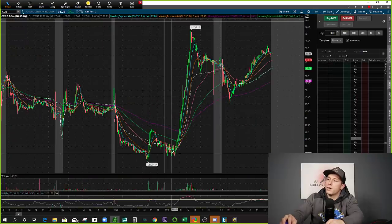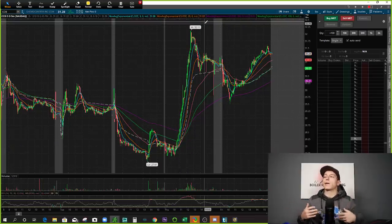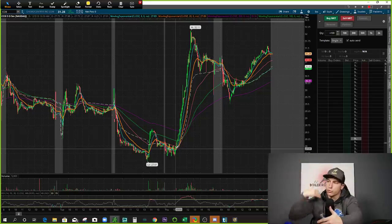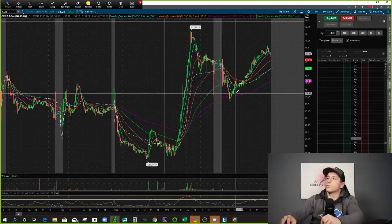Look at Thursday's trading session. I mean, look at how monstrous that move is. Moves don't happen like that unless a lot of people are buying up the stock. And if you look at that move, look at how aggressive and how strong it was going up. And then the following day thereafter, it holds pretty well.